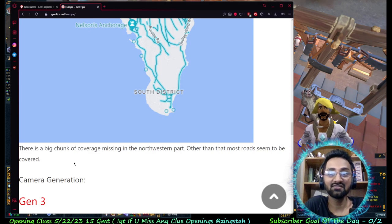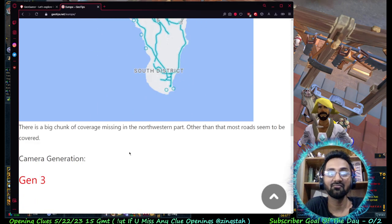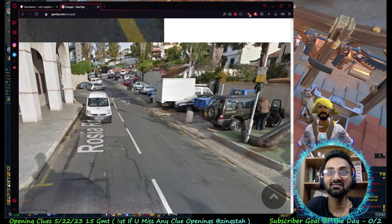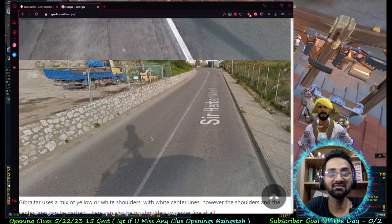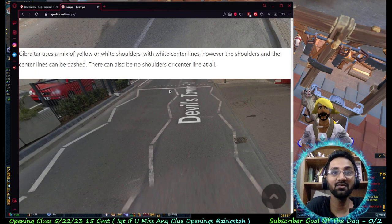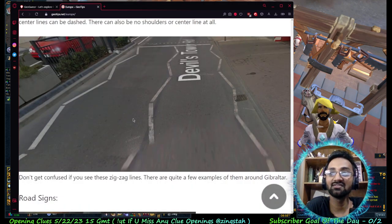Okay, there's a big chunk of coverage missing in the northwestern part. Okay. Road lines. Yellow road lines on the side, white in the middle. So it uses a mix of yellow or white shoulders, with white center lines. However, the shoulders and the center lines can be dashed. There can also be no shoulders or center lines at all. Okay. Oh, yo, what is this? Why is it all curvy? That's new. Don't get confused if you see these zigzag lines. There are quite a few of them around Gibraltar. I don't know if I've ever seen any wavy or zigzag lines in other countries.